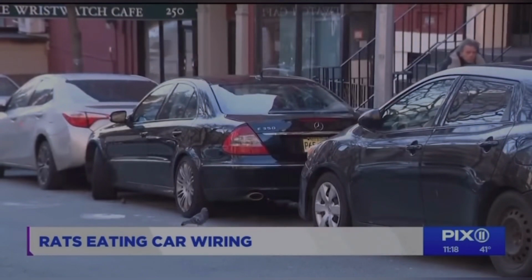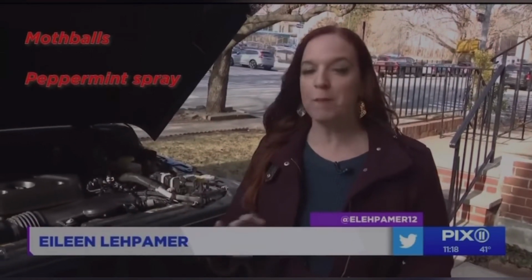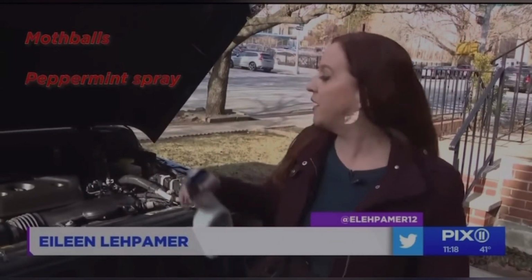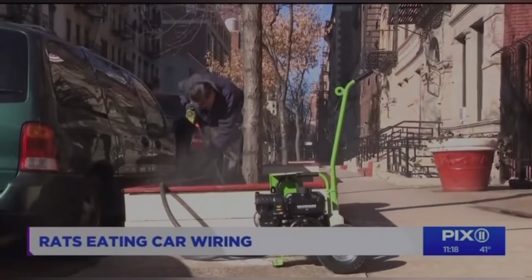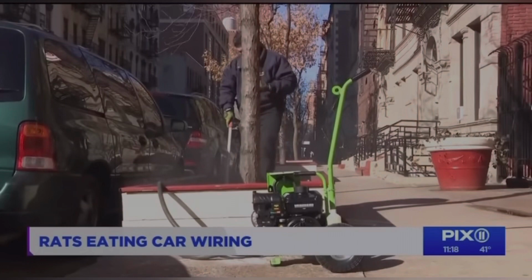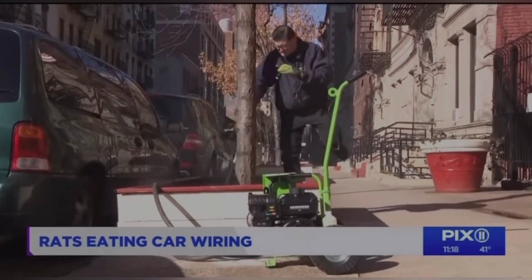So what can you do if you're a street parker? Mechanics say you can try putting mothballs under your hood or using peppermint sprays. You can buy them online and you're supposed to spray it about once a week. But Matt Diodato, an exterminator for nearly four decades, warns mothballs are not a guarantee. "I've seen rats pick up the mothball and move it because it was an irritant."